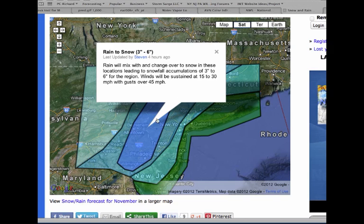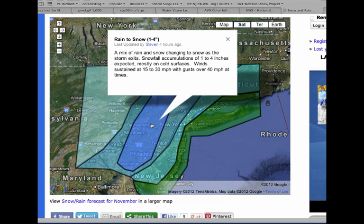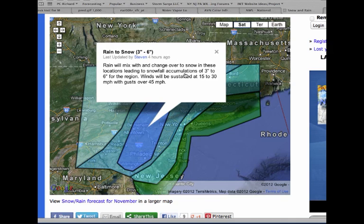Again, the one problem with the accumulation idea right now is that the roads and all the surfaces are very warm, and so we're not seeing any accumulation just yet. But we have to get through the evening hours before we can call this a bust here. So again, look more towards the lower end of the forecast scales here, 1 inch, 3 inch. If you get under a very heavy band this evening with temperatures around freezing, you'll definitely be able to push into those higher snowfall totals of 1 to 4 and 3 to 6.